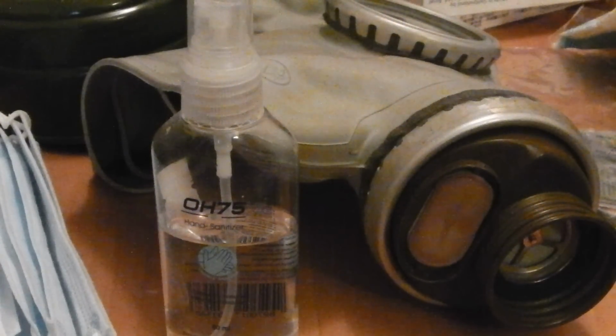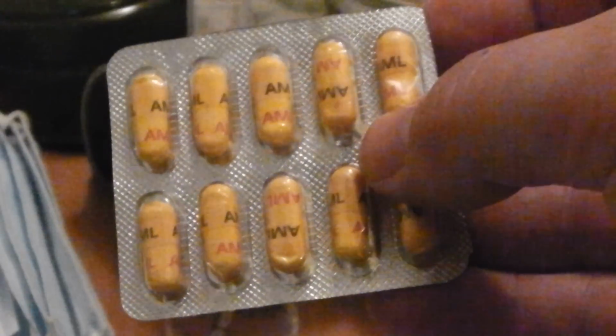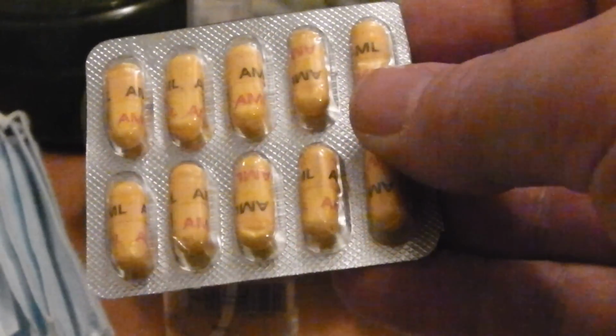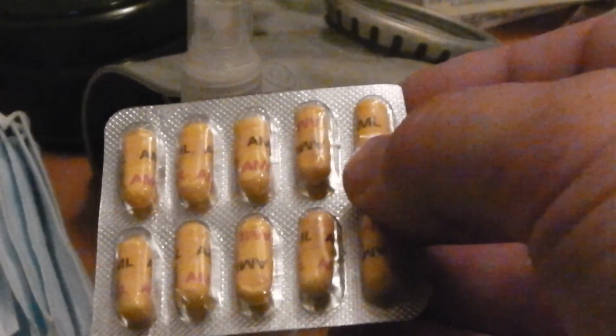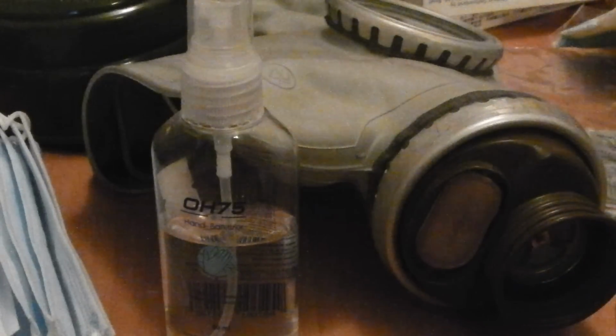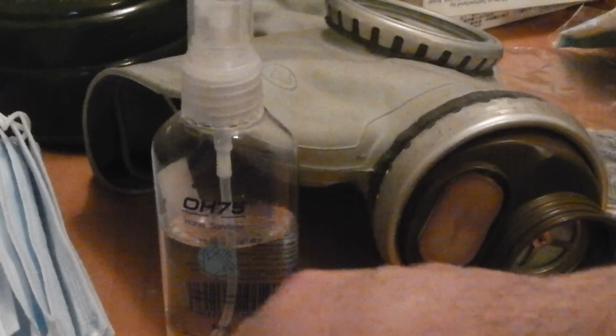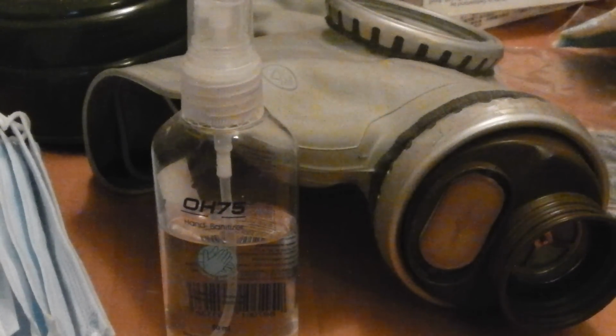Okay, now what about medicine? Well, one of the medicines that I've stockpiled is a medicine that's probably not that effective these days. It's called amantadine, and amantadine is a first-generation antiviral that used to be effective for type A and type B influenza. Unfortunately, through misuse, many viruses are now immune to amantadine, but good to have some anyway, just in case.